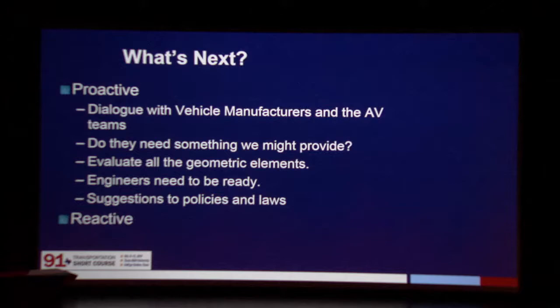But we need to be ready, and either way that we go here, we need to make sure that we're following the policies and laws and rules of our respective territories, states, and such, because it impacts our work as engineers.